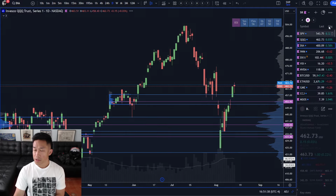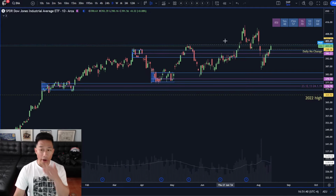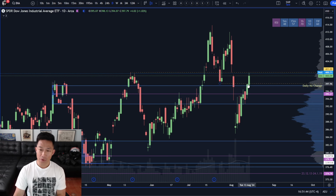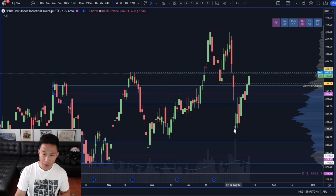All right, so moving on to the Dow. For the Dow, also breaking back over the prior daily no change level, 398.08. This is still a bunch of overhead supply. Still looking for a daily lower high first to be set under 412.01. But now at this point, like SPY and QQQ, lots of space for a higher low to be set over 384.93. Anything over that is going to be good for one.